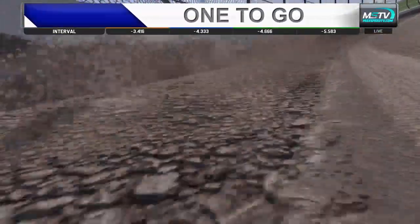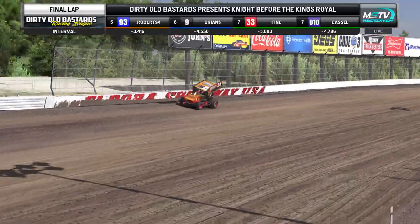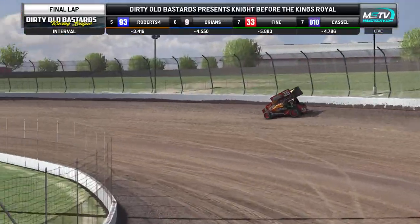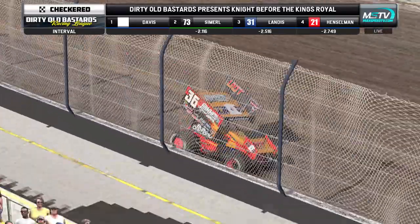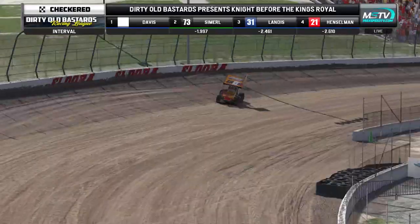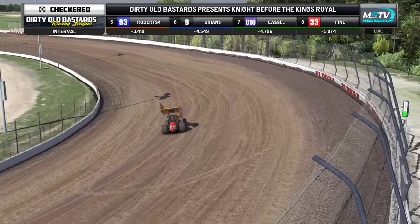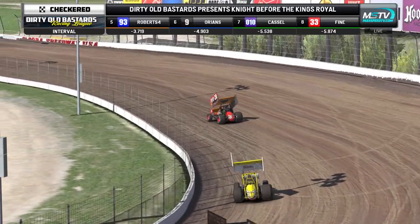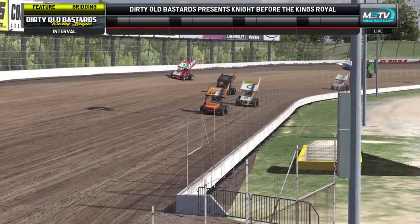1 to go for Nathan Davis in the 36. Down the backstretch for the final time of heat race number 2. Cross the line, and we give the race win for heat race number 2 to Nathan Davis. Big Al is going to finish 2nd, Tyson 3rd, Tyler Henselman 4th, and 5th place goes to Chris Roberts.